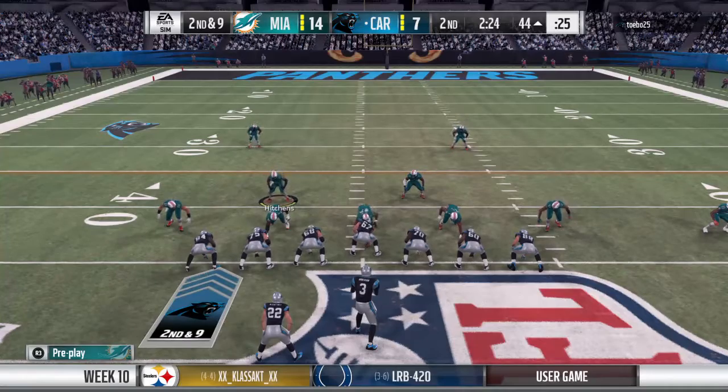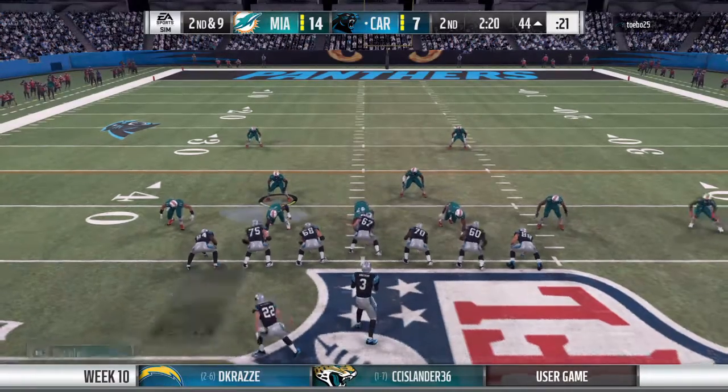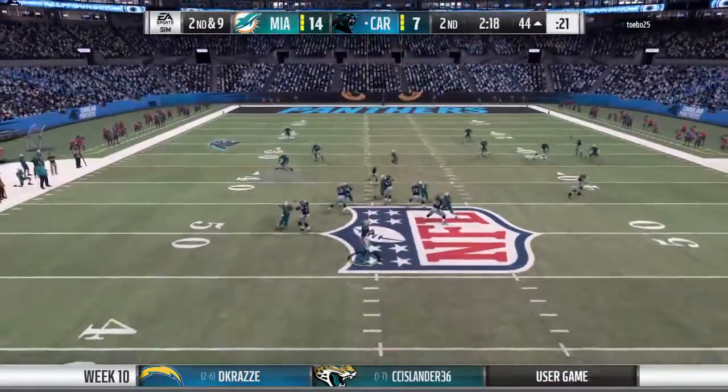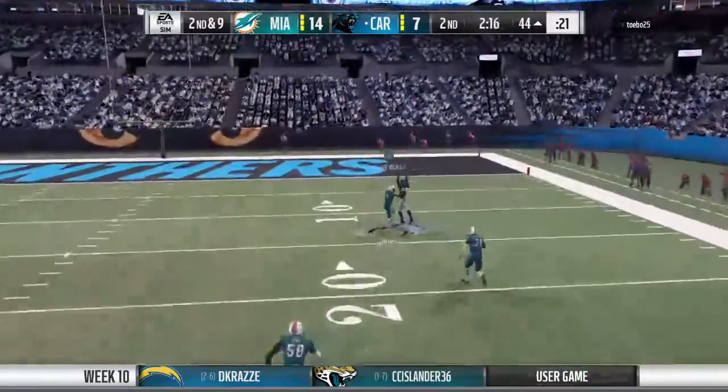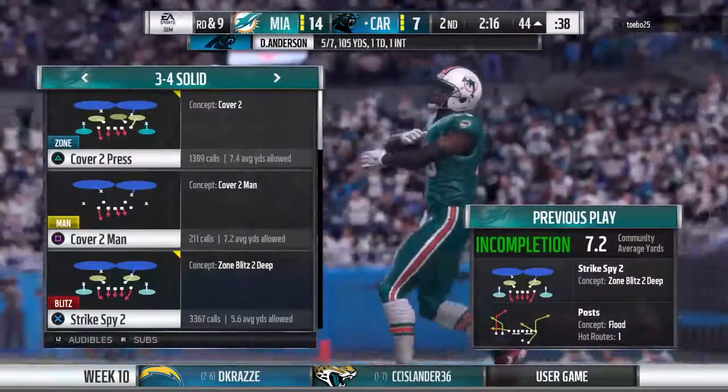Now let's go. Green, 39. Green. Watch it now, Barney. Looking to throw on second down. Anderson. He's going to sling this deep downfield. And the hit jarred it loose.